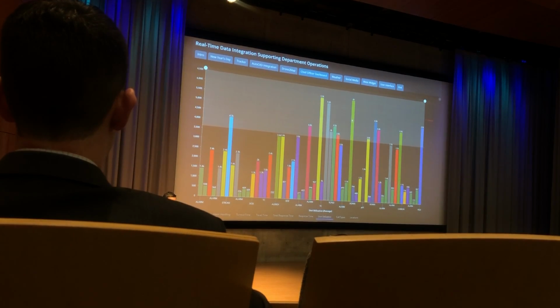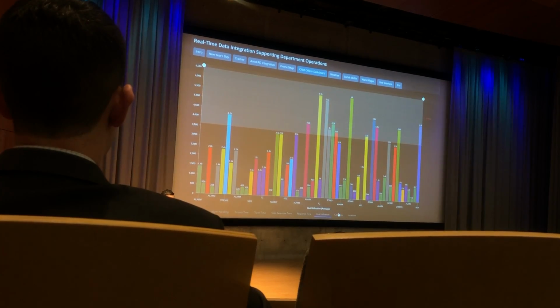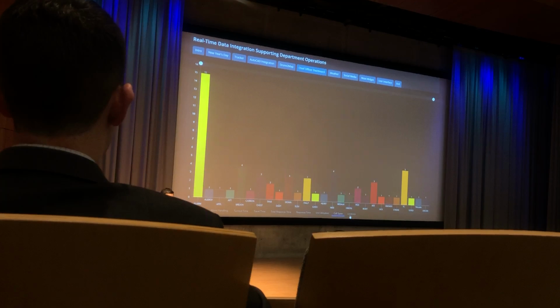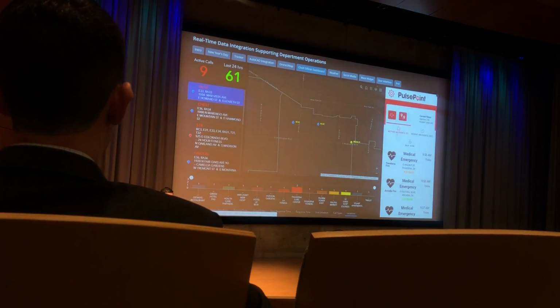So right here you can see that I've built in some benchmarks. So 1 hour at the bottom, 2 hours at the top, as well as call types. So we had 15 fire alarms at that point, and locations. And you can build these however you want.